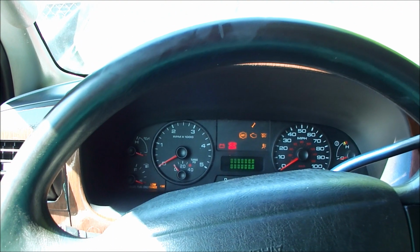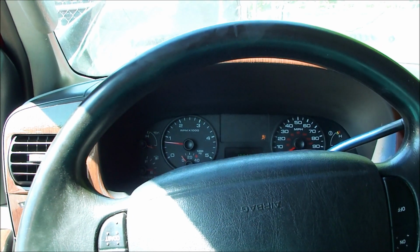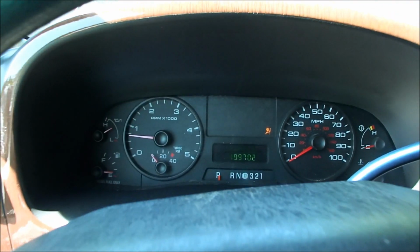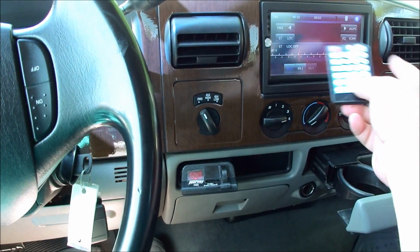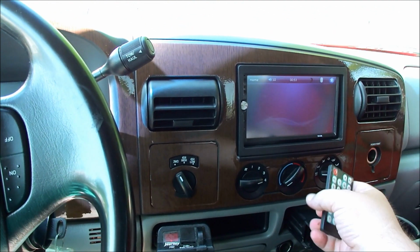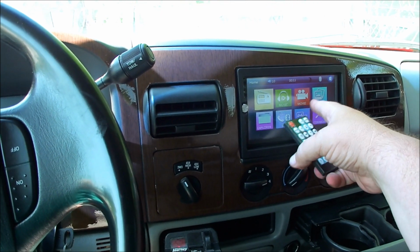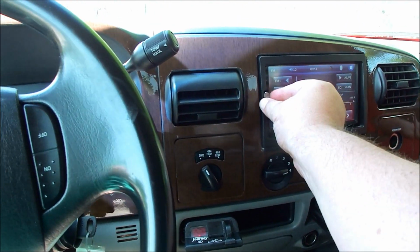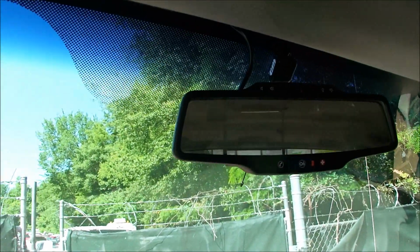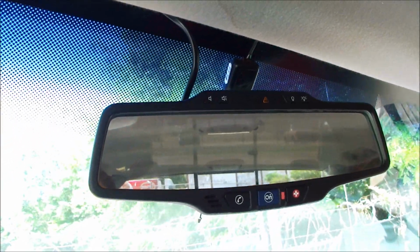Alright, now we're in the truck. Take you for a spin. Fire it up, you can see all the lights come on, go off, like they should. It's got the trailer brake controller down here, and a touchscreen stereo that also has Bluetooth and auxiliary input. You can watch movies on it, look at photos, etc. It's got a remote control. We'll leave it on radio. It also has an automatic dimming rearview mirror with OnStar, which somebody must have spent a lot of money adding.